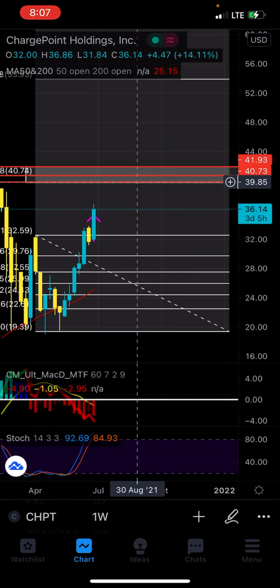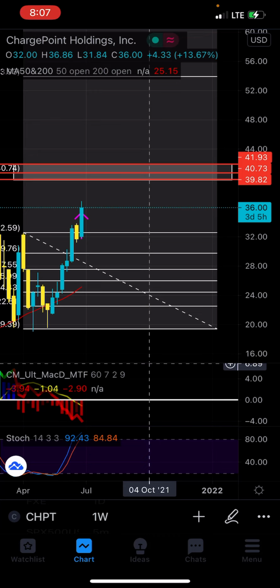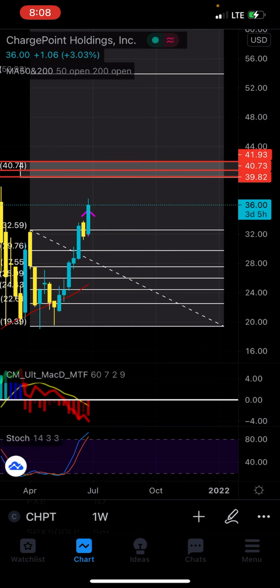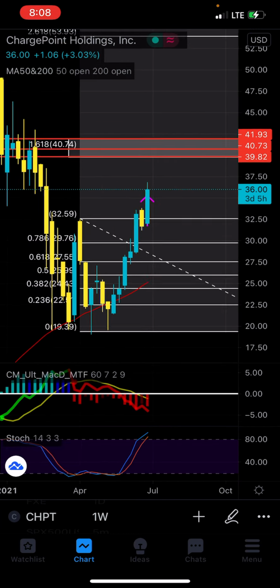My current take profit is going to be 39, and the next one is going to be 40. It might still be a good time to get into ChargePoint, to be honest. But again, you would have to use the setup, and your TPs would be 39, 40, and 41 at the most riskiest. So I just wanted to tell you guys again that this breakout strategy does work.